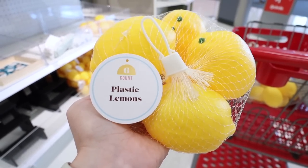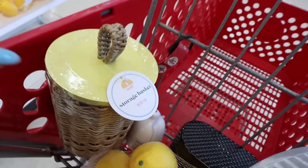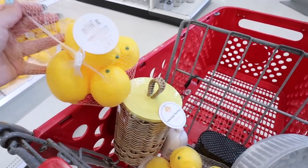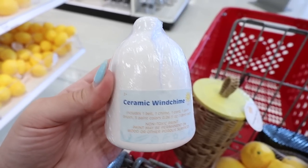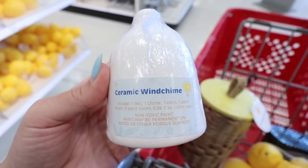So see how this tag has the half yellow circle, and it says like 6 count or whatever. We have the exact same label right here for this item. So that's how you know they're part of the same collection. And these are definitely a new summer home decor collection. This ceramic wind chime is also part of the new summer collection. This has a sun on it, so definitely part of the summer collection.